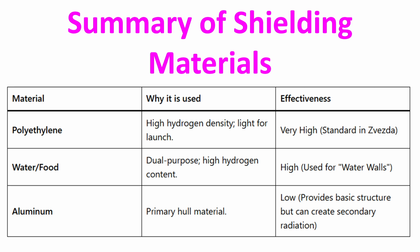Water, food: dual purpose. Hydrogen content is high. They are used for water walls as effective radiation shields. Aluminum: primary hull material. It has low effectiveness and provides basic structure, but can create secondary radiation. Secondary radiation is radiation re-emitted by the material receiving the radiation.